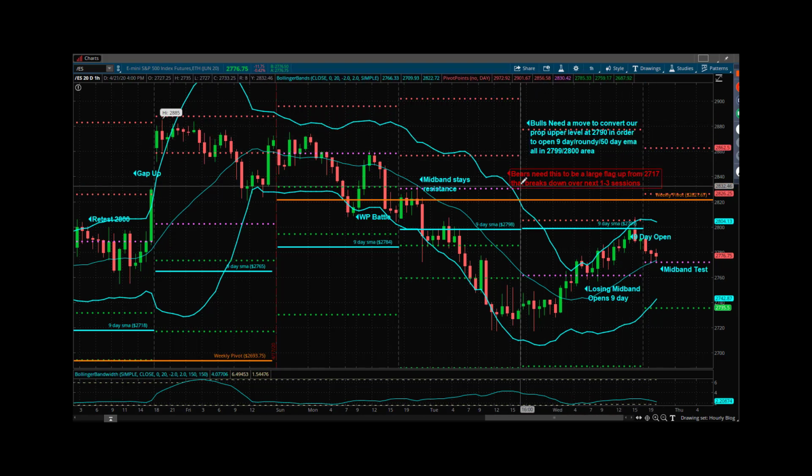Bulls got this, and what do the Bears need? The Bears need this to be a large flag up from 2717 that breaks down over the next 1 to 3 sessions. So the Bears have time. This break and inability to hold 2,800 as support is a good start. If they can somehow convert the hourly mid-band back to resistance, which had served them so well 24 hours ago, then they can start to work it back towards the lows. So, like I said, we're short the 84 area.